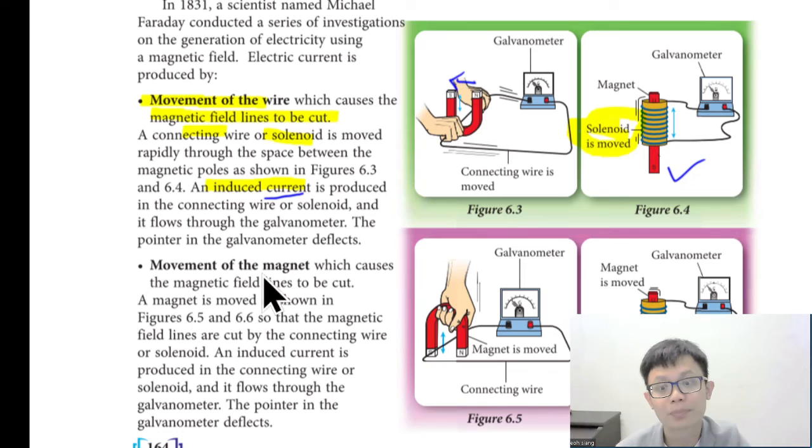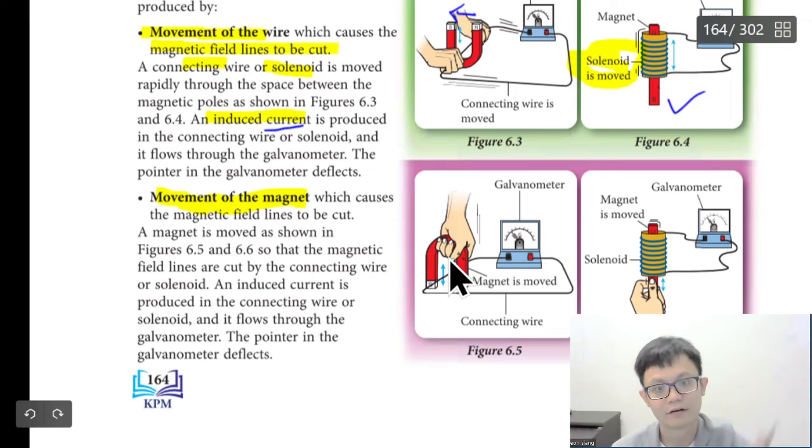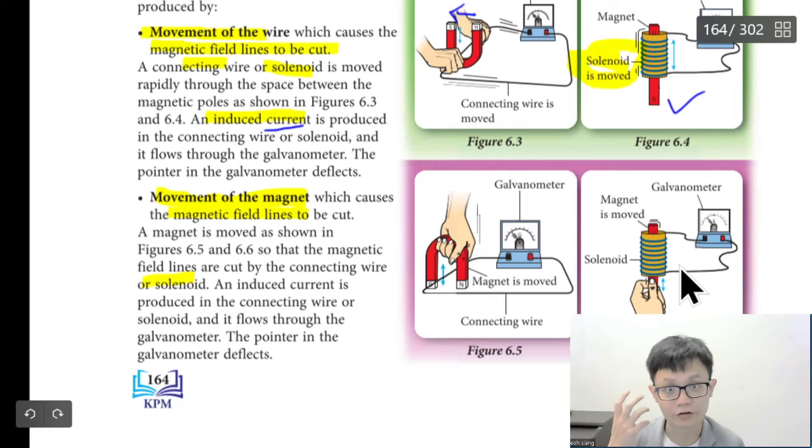Or you don't move the wire, you move the magnet, and it's the same thing. For example, you move the magnet up, down, up, down, up, down. By doing that, you're also cutting the magnetic field, which will produce electric or current. Or, to make it more successful, you can use a solenoid. A solenoid means you put a lot of wire, and you move the magnet up, down, up, down. So it will produce more electric. Why does it produce more electric? Because more magnetic field is cut.